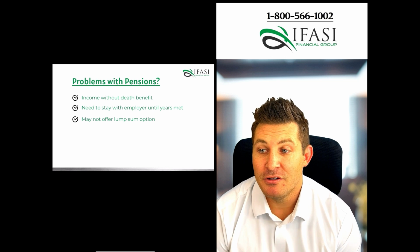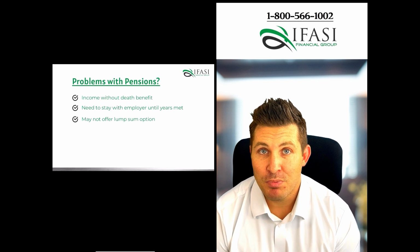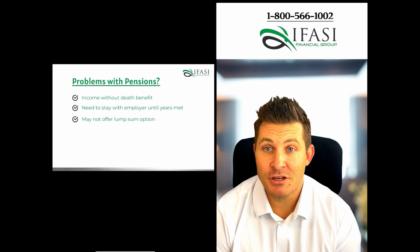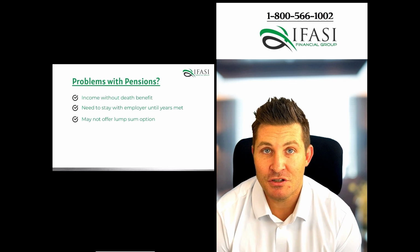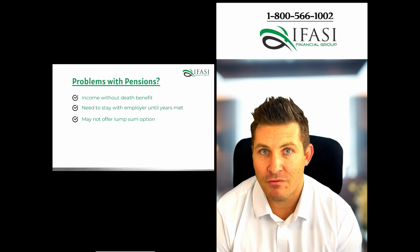Need to stay with employer until years met. So this is a situation that is a negative. With a pension plan, you have to give X amount of years of service. A quick example is, let's say you were a cop or a firefighter, and you had 10, 15 years of service, and in order to get your full pension, you needed to put in 25, 30 years of service.